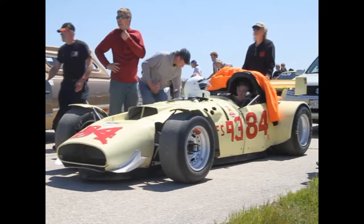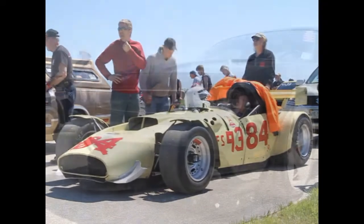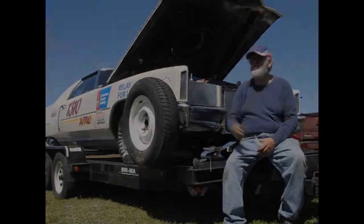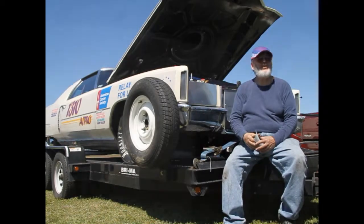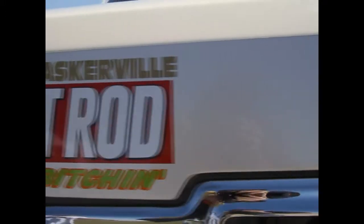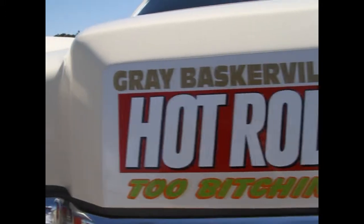You don't have to have a race car to come down here to Maxton. You can have a street car, whether it be sensible or a little crazy, like a front-wheel drive Cadillac. Our 72 Cadillac Eldorado has a 500 cubic inch engine in it. It's front-wheel drive. This car was given to us, and he had read an article in one of the magazines, I think it was Hot Rod Magazine, about racing down here.